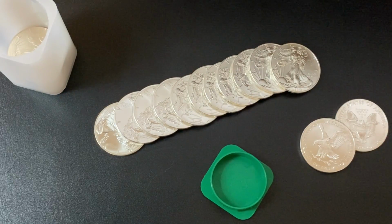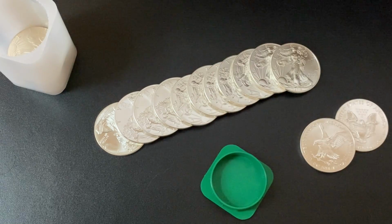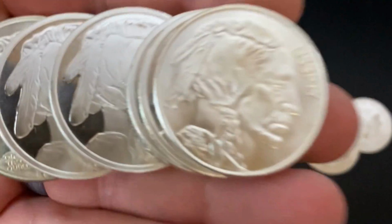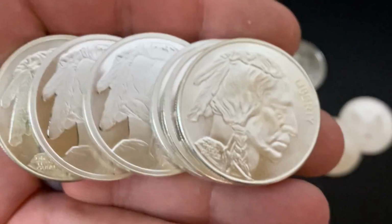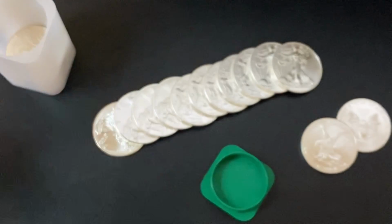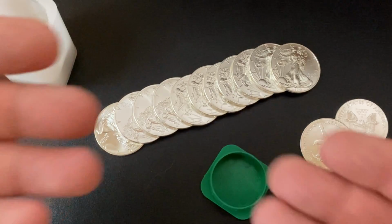Anyways, I am curious what your thoughts are on American Silver Eagles. Do you think they're a great buy right now? I obviously think that you should probably pass on these and go for something a little bit cheaper like the generic rounds. If you go with the generic rounds, you're going to have more silver for your buck. And I think that's the way to go. Now, there might be many people out there who disagree with me, so I'd love to hear you in the comment section.